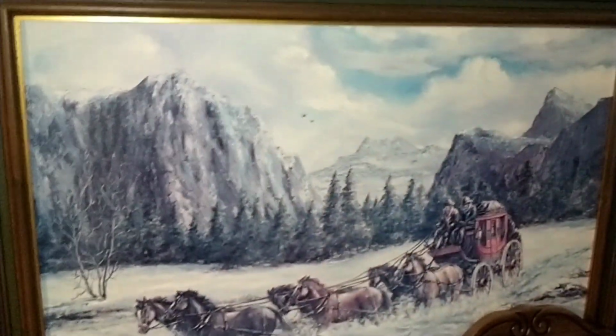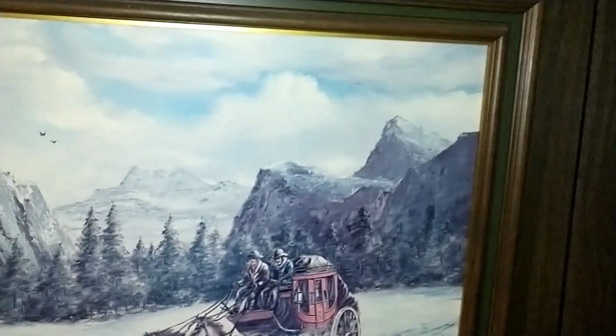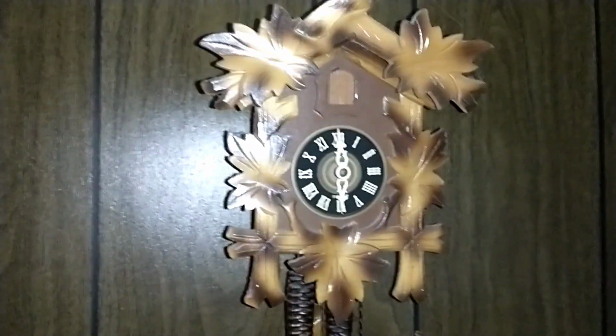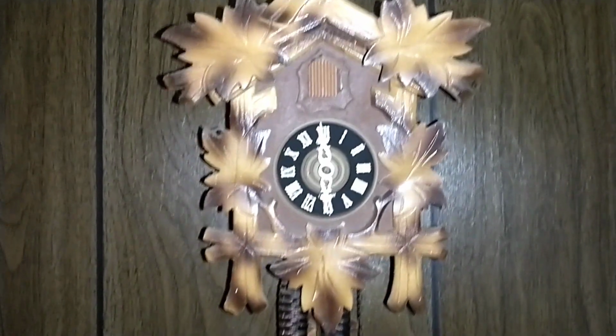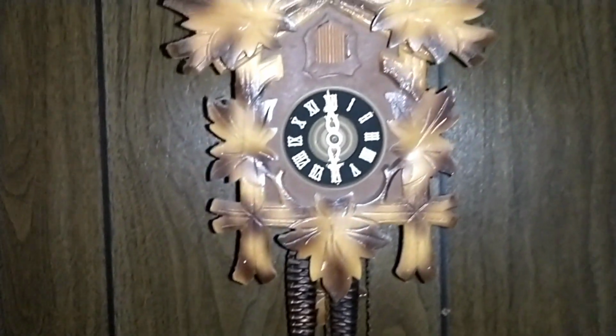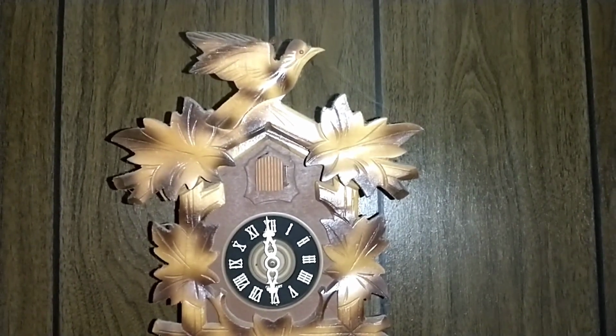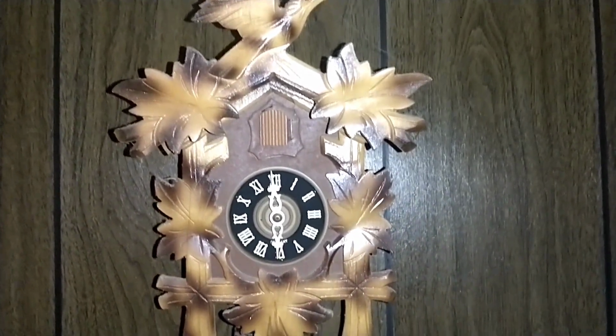Just something to look at while you were laying down here. I think there's even this cuckoo clock that I completely forgot about. I think it still works. But yeah, I don't know what kind of value some of this stuff would have.